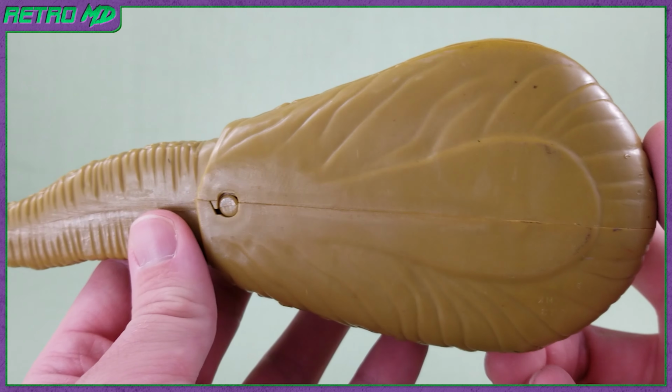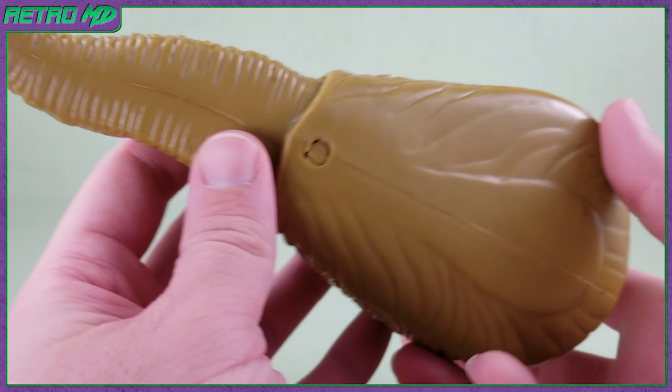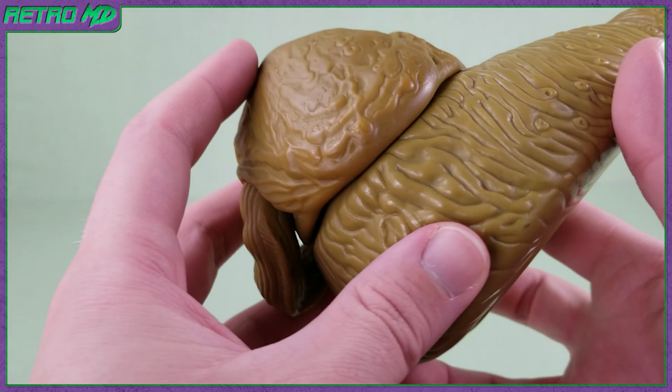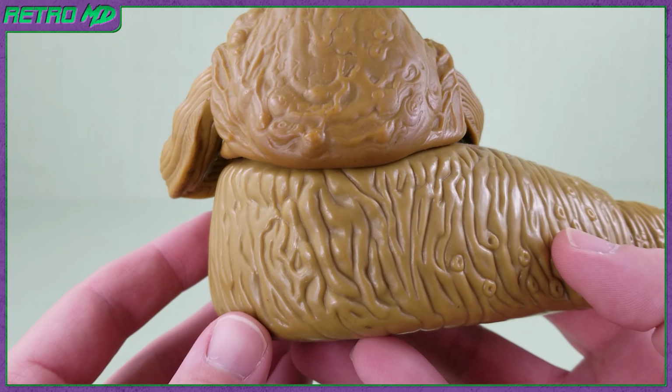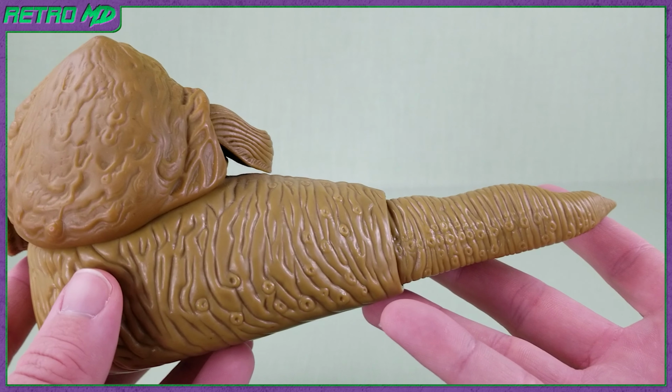Here is a look at the bottom of the figure. And here is a look at the backside. Once again, they could have easily skimped out on the sculpting and just made it smooth, but they definitely went the extra mile.